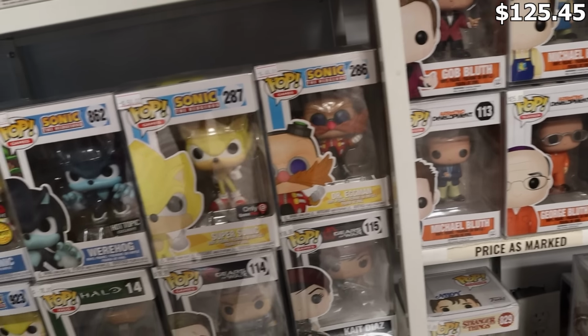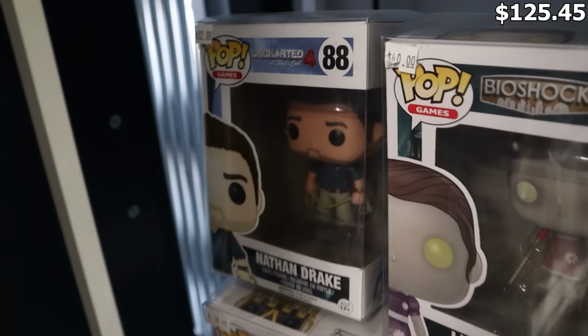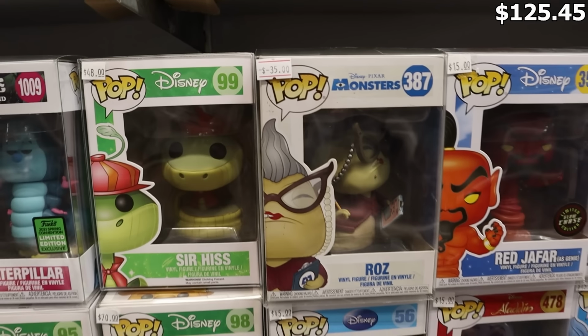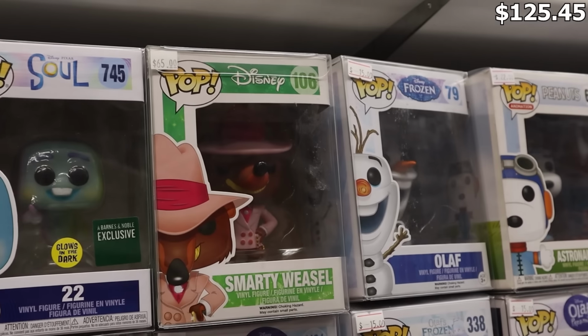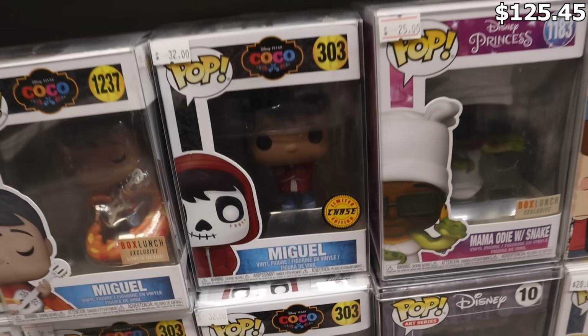Eggman is one that I don't have on my list, but maybe we might need to add it sometime soon. That's a cool one too. Nathan Drake, I love the Uncharted series, so I got to show that off as well. And then some of the other things like some original Disney stuff like Sir Hiss down here, Prince John, and also King Louis. There's a Thumper on the left right there as well. And also Smarty Weasel. I might actually add the Roger Rabbit Pops to my list as well.